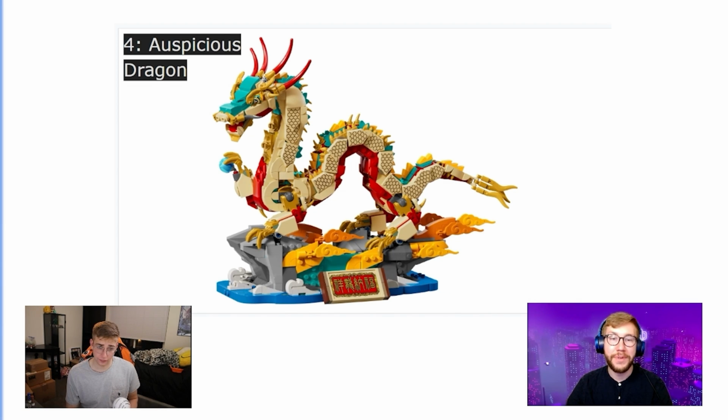Number 4, the Auspicious Dragon. So in Chinese folklore, dragons are benevolent creatures, and they're more associated with deities, like we've seen in Journey to the West and Monkey Kid. This dragon, representing the year of the dragon, is symbolic also of good fortune. In any case, this dragon is beautiful. The colors, the shaping, the long serpentine body. It's just beautiful in every way. I would say this is the most beautiful and aesthetically pleasing Lego dragon ever made. We're in the top 3 now.